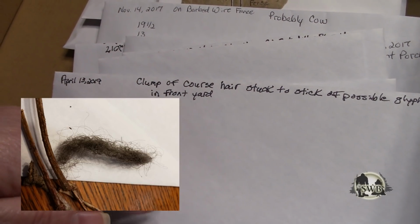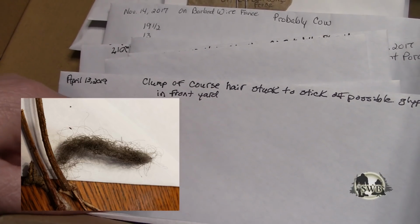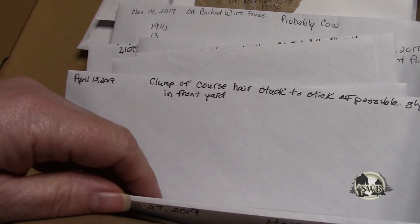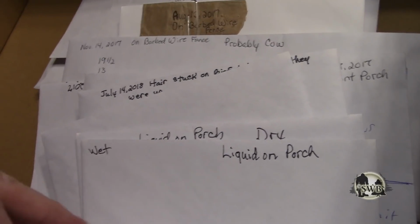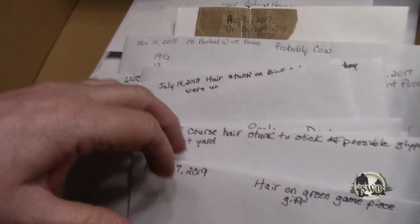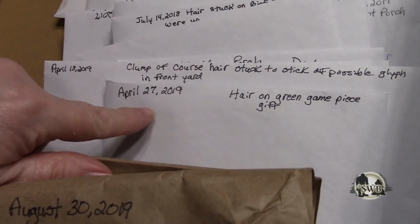There was a clump of coarse hair stuck to a stick that was part of a possible glyph in the front yard, and that was a big clump of coarse hair. Well, I got it in a napkin, so I'm not going to open it. There was hair on a green game piece gift.